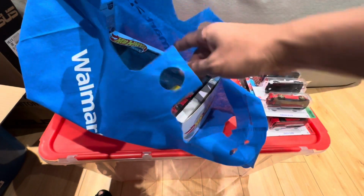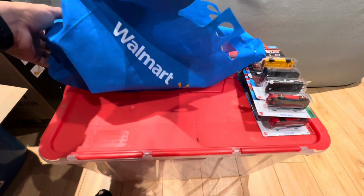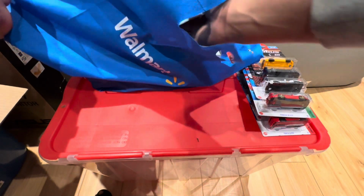Where are the other ones? The other ones seem to fall in there. There's a set in there. We'll get to the set after.